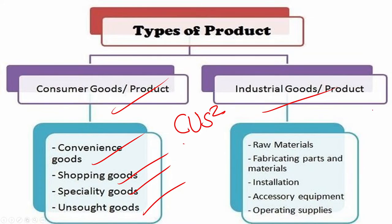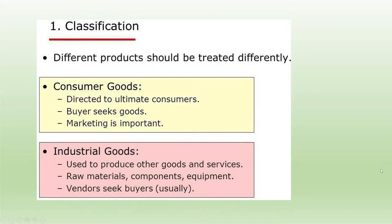On the other hand, we have industrial goods or products. Here we get the raw material, then fabricating parts and materials, installation goods like solar panels and solar electric appliances, then accessory equipment and operating supplies. These are the things which are offered in the market. Now let's see the classification.